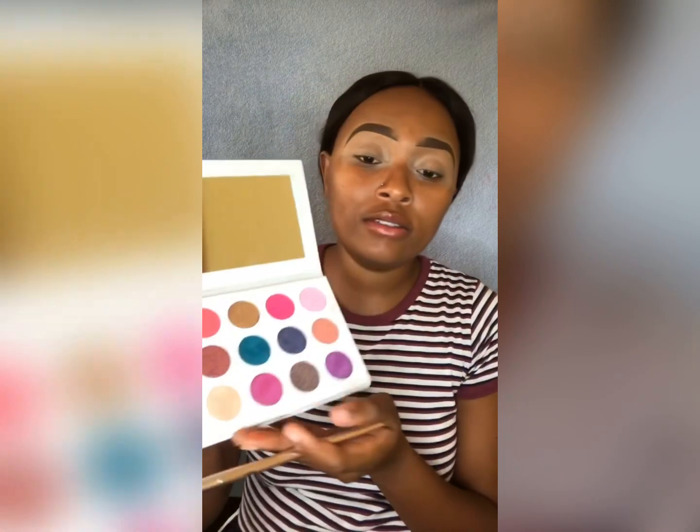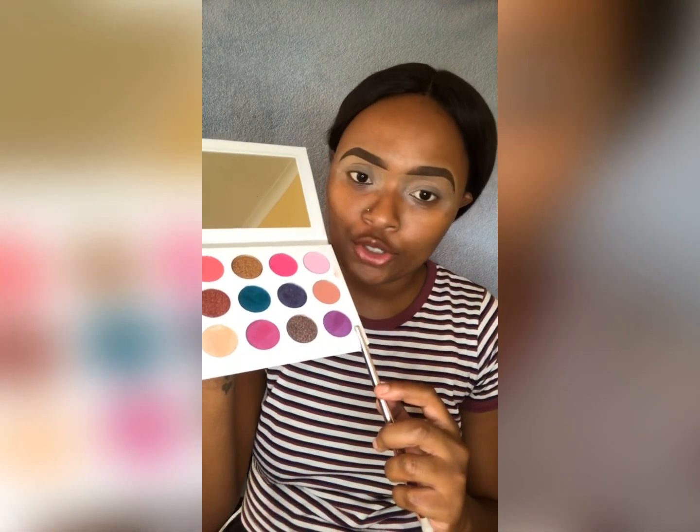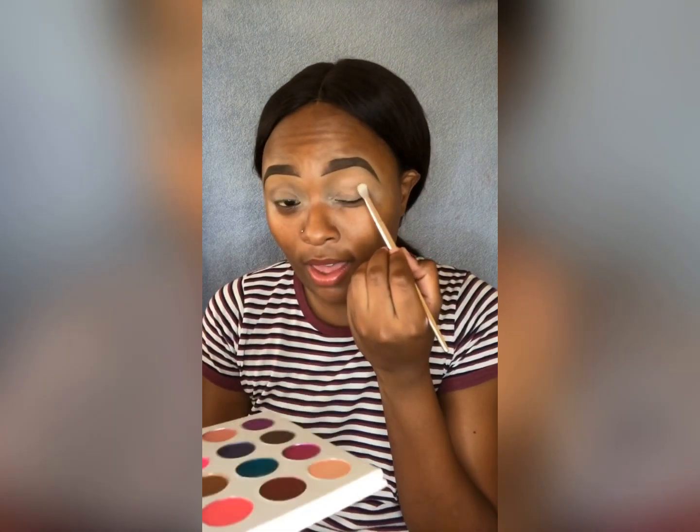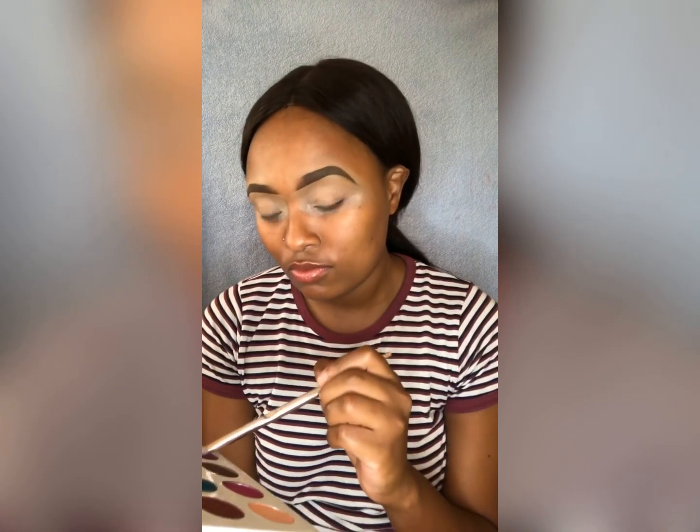From the Euphoria palette, I'm firstly going to use this shade. It's a purple shade. And just pack it here, in the corner. So let's get into it.